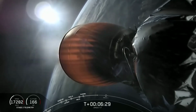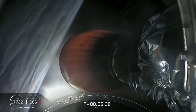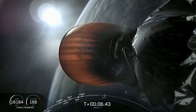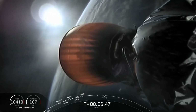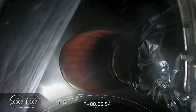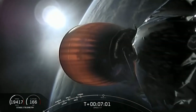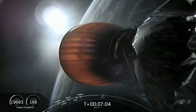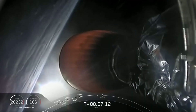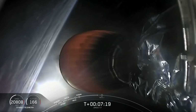The next major event that we are approaching at about the 8-minute and 9-second mark will be the first of 2 second engine cutoffs, or SECO 1. At this point in the mission, the second stage is pulling about 3.5 Gs. You yourself may have experienced that if you've ever been on a big roller coaster, equivalent to that. The space shuttle encountered about 3.5 Gs whenever it was taking off and re-entering.